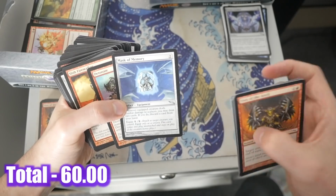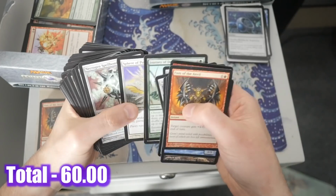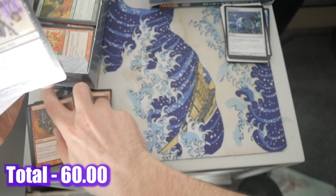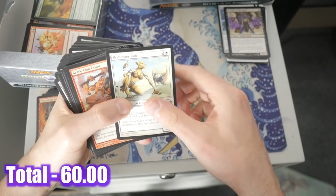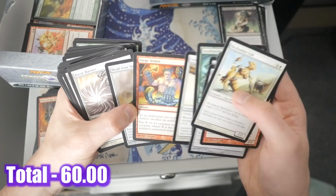Mask of Memory, I don't think it's worth anything. Welding Jar, that's another card that was played in Affinity in Modern. Disciple of the Vault, I think this card is worth something. I'll put that aside. Wrench Mine is good for Pauper. I'll put that aside too. Anything that I see is good for Pauper.